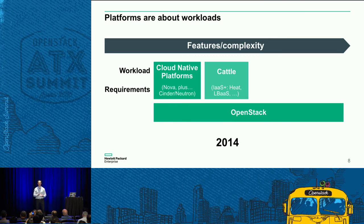So things like OpenShift and Cloud Foundry started being interesting workloads to run on top of OpenStack. And the kinds of requirements that we had on the underlying platform actually shrunk. Instead of having to take a dependency on all these higher level services, these cloud native platforms needed was compute, networking, and storage. And there started to be a debate about what the best approach for building cloud native workloads was. Much wringing of hands ensued.